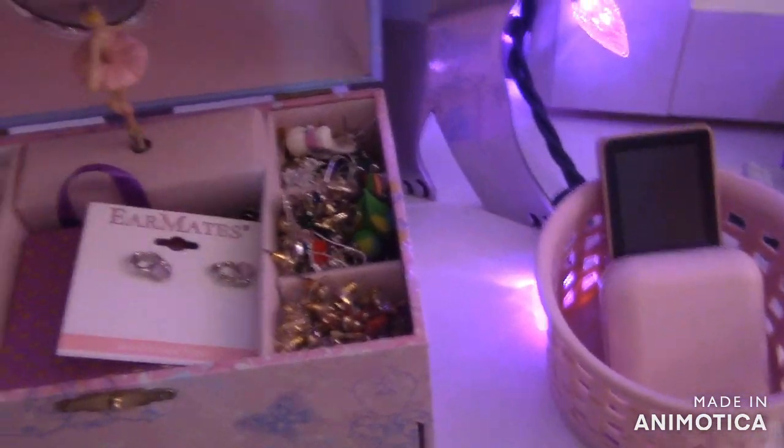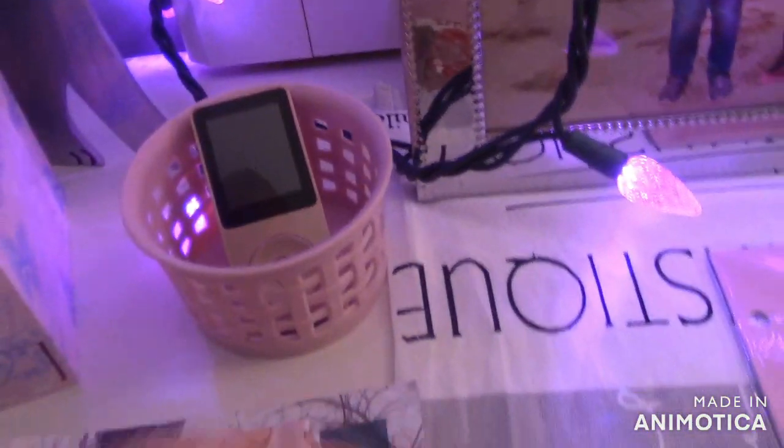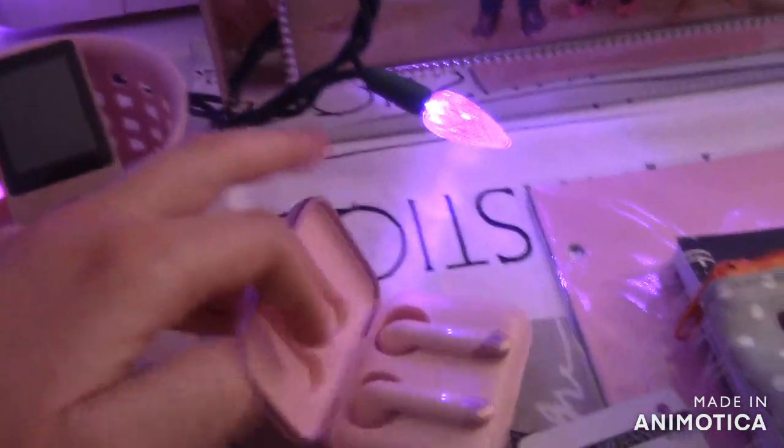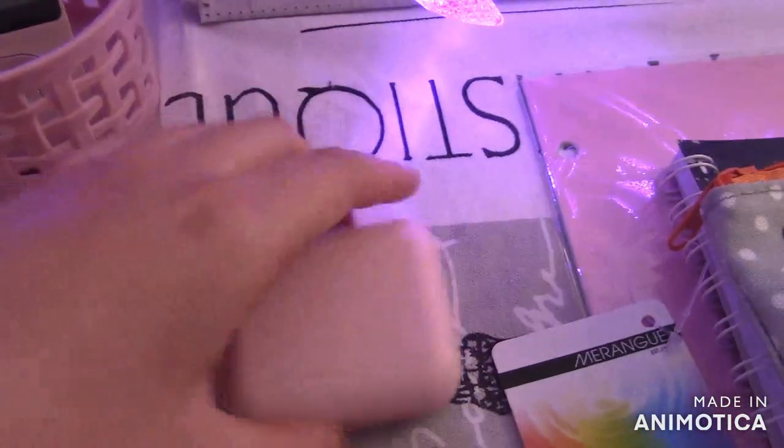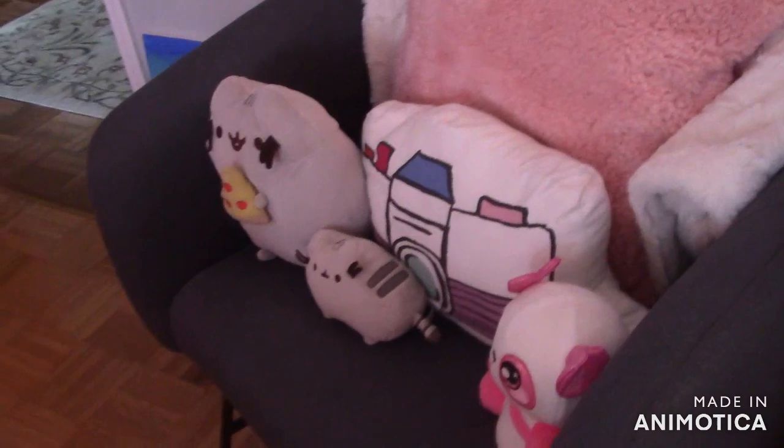And earrings. This is my brand new pair. My happy plugs. I haven't used these in so long. And this is my favorite MP3 player. And those are my drawers. And let's move on over to this place. That's Oliver. And this is my chair.